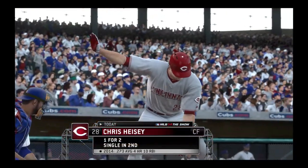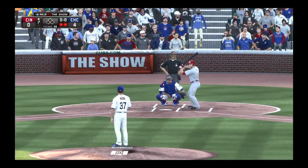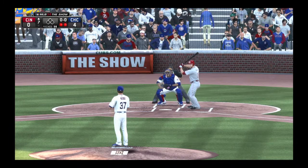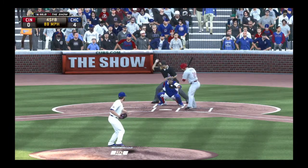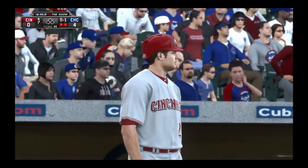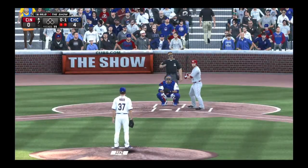Chris Heisey will dig in here. 1 for 2. He's singled and grounded out so far. Now the first pitch. They set the target in, and this finds the inside corner for strike 1. Next pitch will be number 100 for him now through 6 2/3.